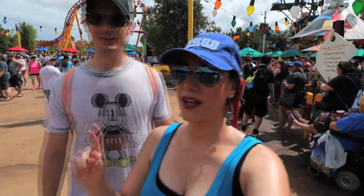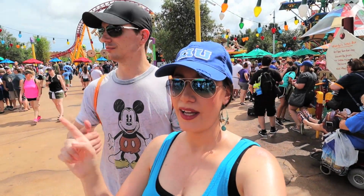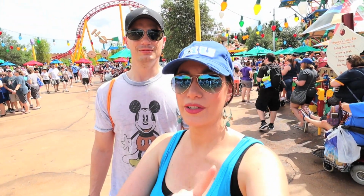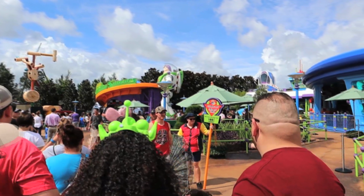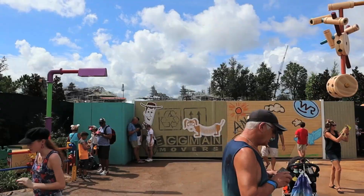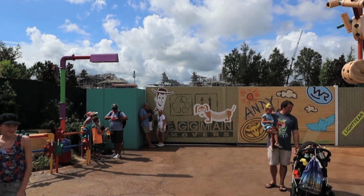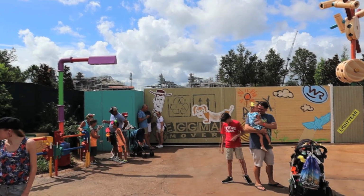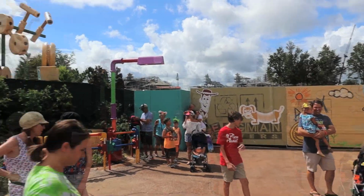So we came yesterday and tried the food. We came today and did the Slinky Dog. And now tomorrow we're gonna come back and do the Swirling Saucers because we have Fast Passes for those tomorrow. So the line for this is 180 minutes, the standby. And you can see back there, all that's under construction. That's gonna be Star Wars Land, which is supposed to open next year. Should be fun to explore Galaxy's Edge.